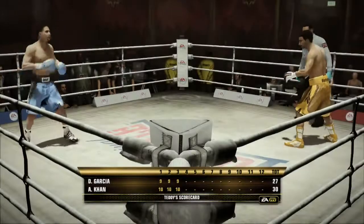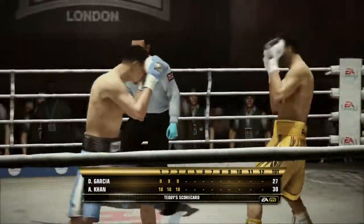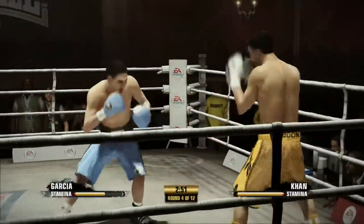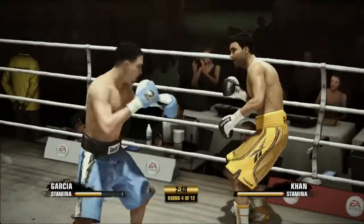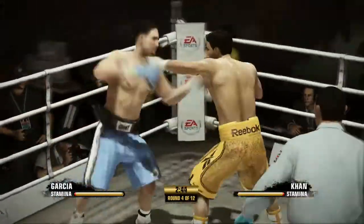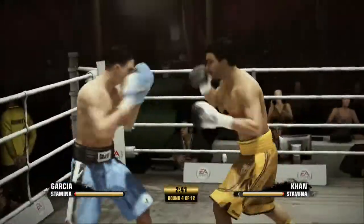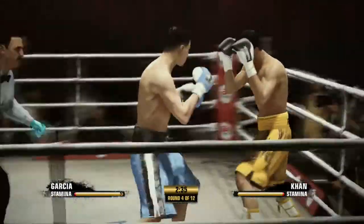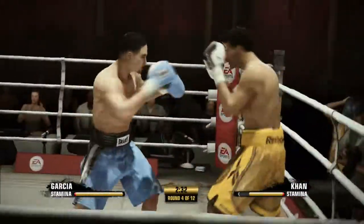The kid's enjoying a lead on Teddy's scorecard, the first time we look at the scores ringside here tonight. Although, early on here, it's not as if either man is in complete control of this fight. Takes one, but gives one. Good work by Sweet Pea. Hey, gotta see that coming. Let's go.